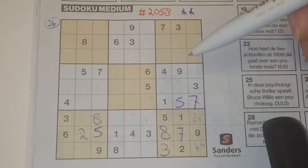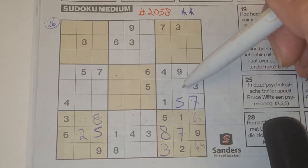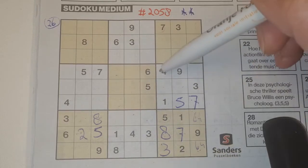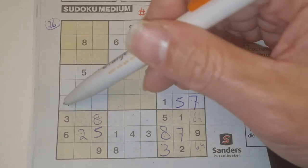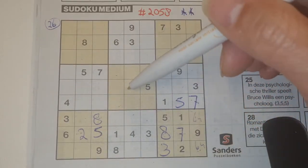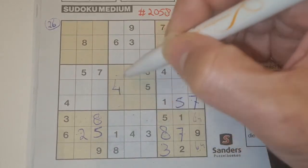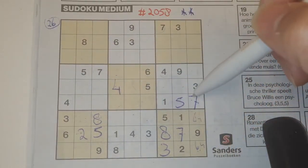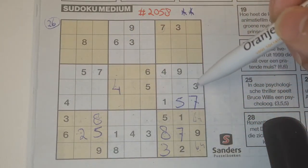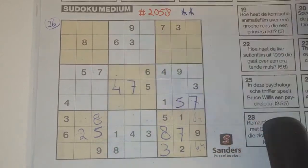6. We have a 4 in this row, a 4 in that row. So in the middle row, the only two places for the 4 should be here or there. We see there 4, no 4 there, 4 should be here. 7 in this row, 7 in that row. So in the row between the middle row, the only place for a 7 should be here.